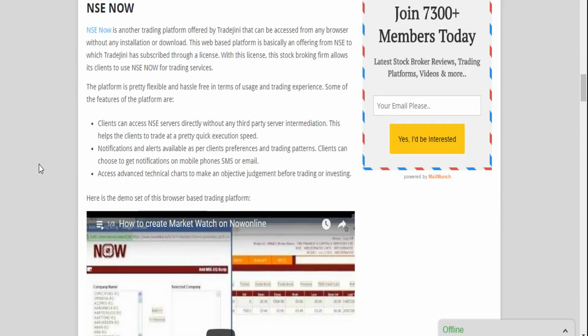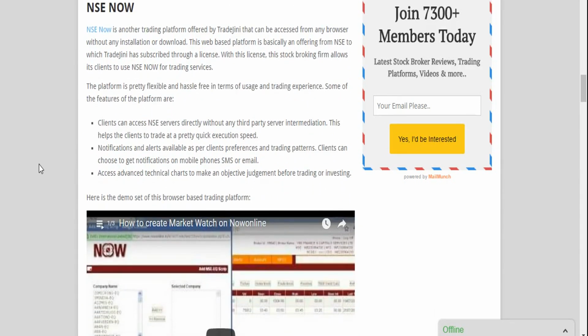Then there is NSE NOW. This is a browser based application which can be accessed across, let's say, Internet Explorer, Chrome, Safari, Mozilla.